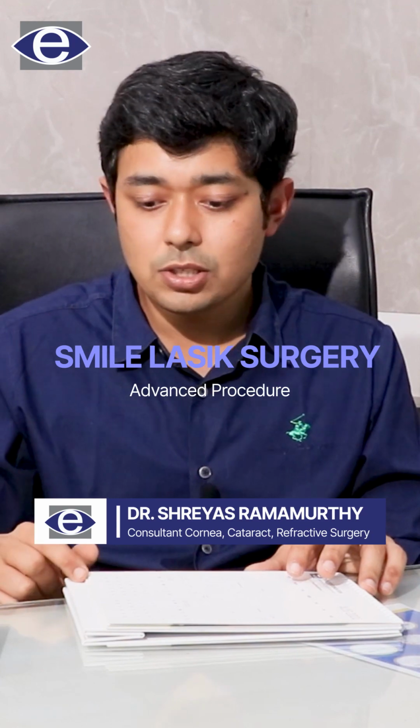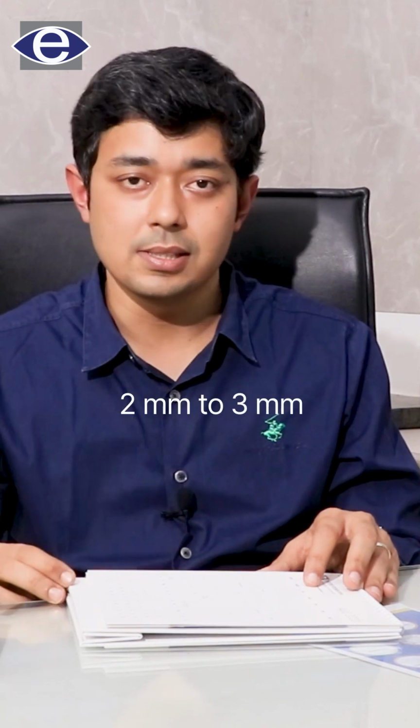An advancement even in this is what we call SMILE. In SMILE, instead of making it an invasive where we create a flap and then treat on the bed, all we do is just create a small pocket. This pocket is hardly 2 to 3 millimeters in size, and through this pocket we just remove what we call a lenticule, which is essentially the power which needs to be removed from the eye. This power or this lenticule is fashioned by the SMILE laser itself and then is removed through that small pocket. It heals immediately and provides excellent quality of vision on day one itself.